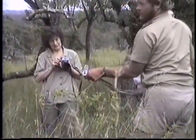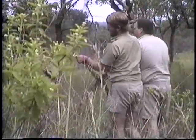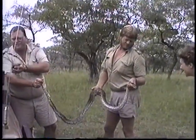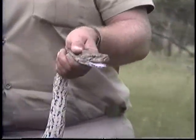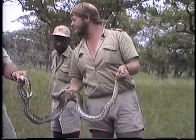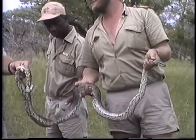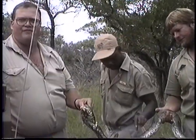Raymond, what kind of snake is that? It takes prey and wraps itself around it. This is a baby. That's still there. So that's a baby python? Yeah. We've got one on the property that's about 18 foot. 18 foot, and that's about seven? This is five.